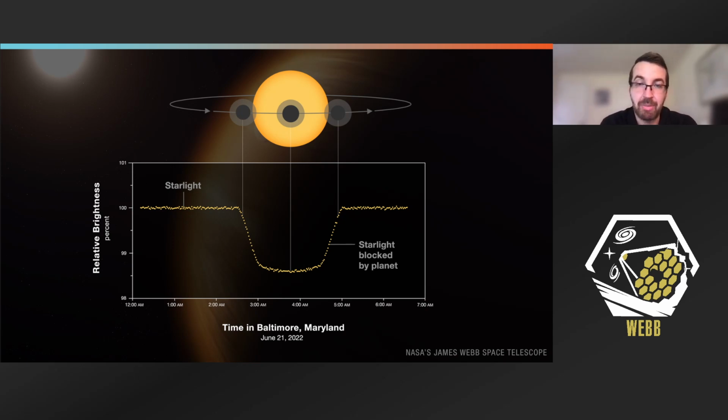And so what happens is, in the plot below, it shows the brightness of the star when we first begin our observations shortly after midnight. And then as the planet starts to cross in front of it, there's that dip that you see around 2:30 in the morning. And then as the planet fully crosses in front of the star, it then leaves around 5 o'clock in the morning, and then we see the starlight after that. So this is what we call a transit, this decrease in light as a function of time.